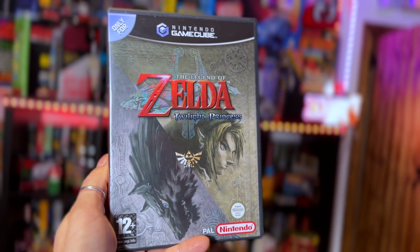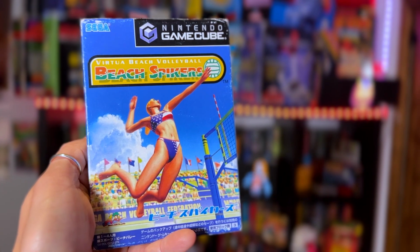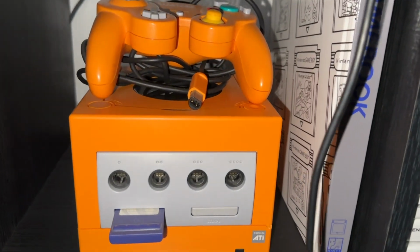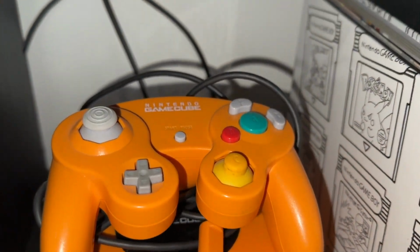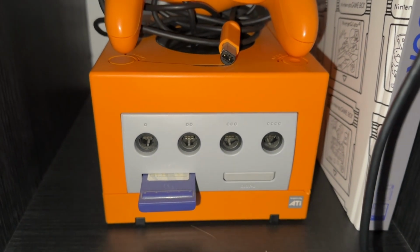Happy to have a nice variety of the big hitters, as well as some of the really nice cheap titles, as well as my Japanese collection of GameCube games, because I do have a Japanese region-free, nice gorgeous spice orange GameCube with the Pico-Boot mod in as well. I don't actually use anything other than for it to be like a region-free GameCube. I don't have any chipped games for my GameCube whatsoever.